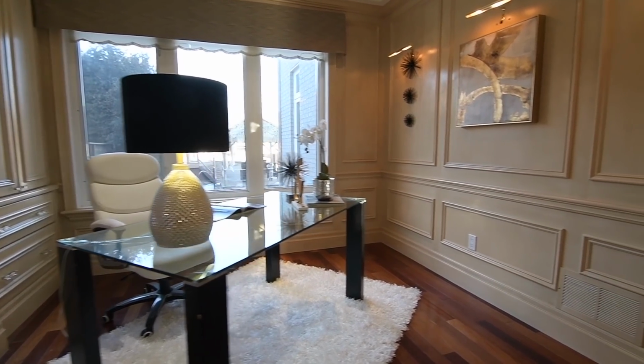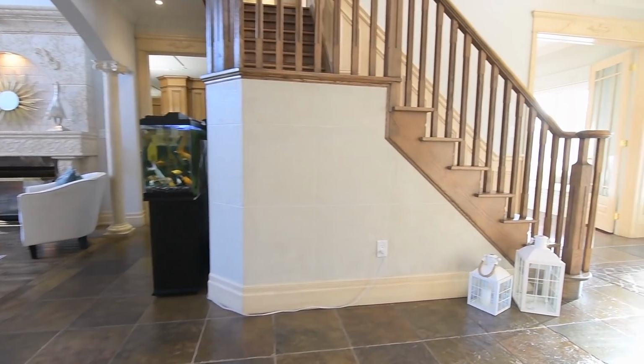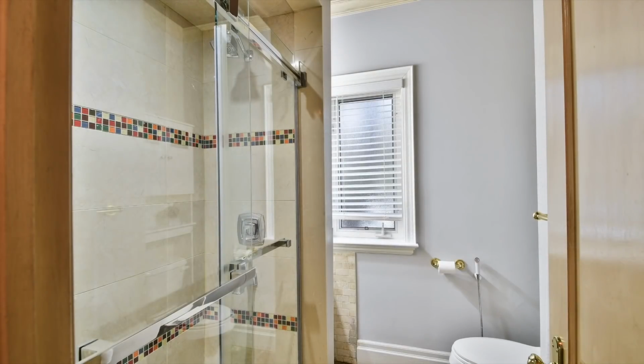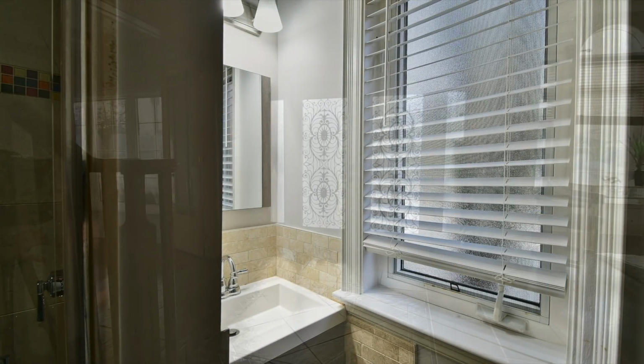And adjacent to the home office is a side hall with a spacious double coat closet, as well as a 3-piece washroom that features a glass shower with mosaic accent borders and a contemporary vanity surrounded by a stone-tiled backsplash.